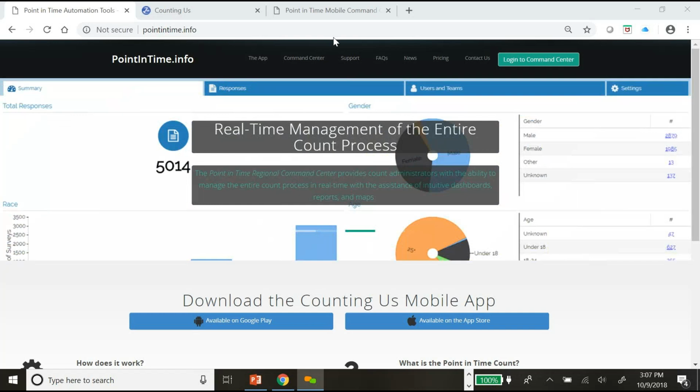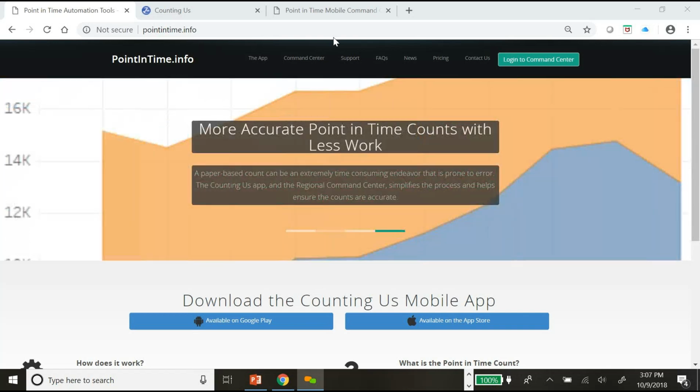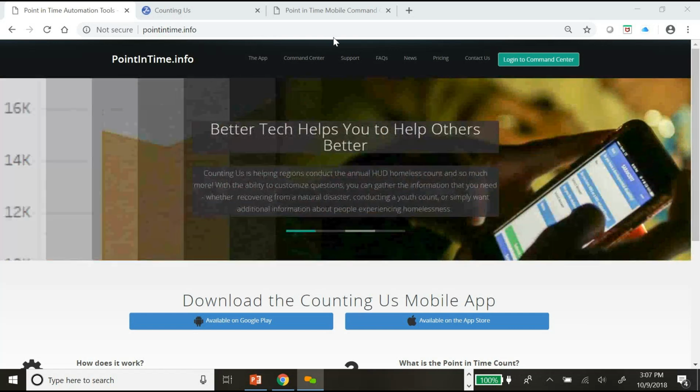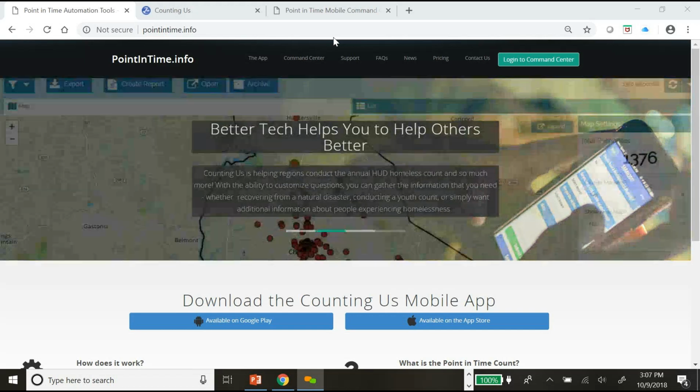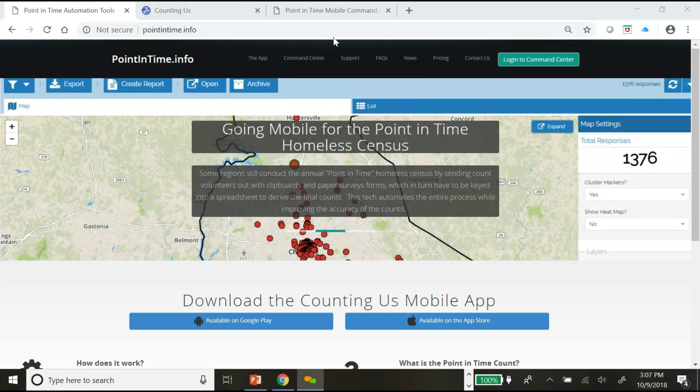Basically, the technology that I'm going to share with you today has two sides. There's the mobile app where data is collected and entered, and the command center where the activity is managed and where the data lands and where the data can be managed in real time and after the count, where it can be filtered and exported, and that's really where all the magic happens.